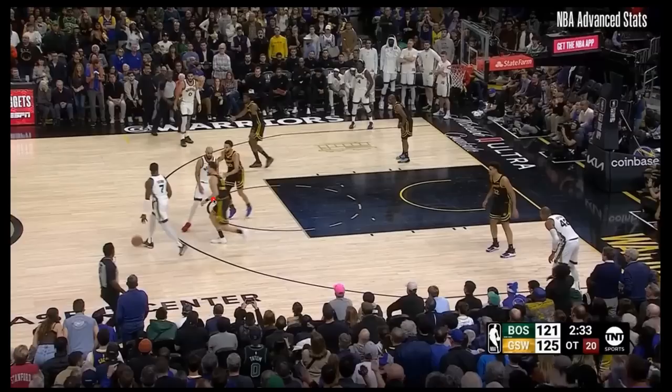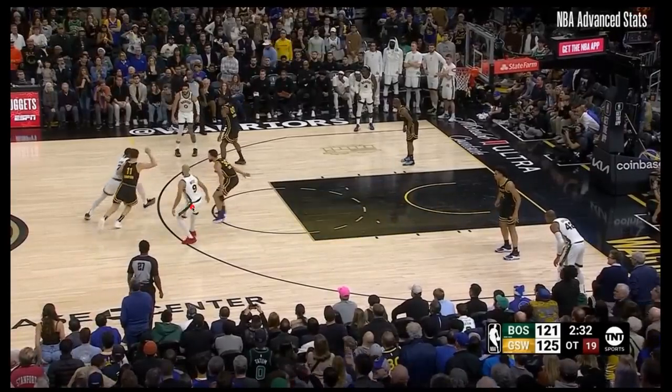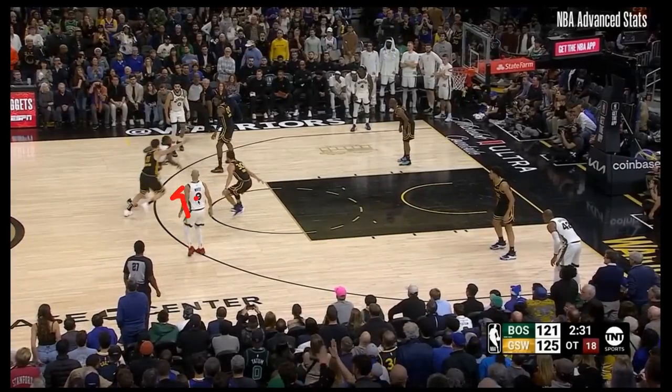Practically the same thing happens here, except this time we're going to have a little pick and pop with Jaylen Brown and Derrick White. He sets the screen. He pops out. Jaylen Brown beats Clay here. And once again, the Warriors have to be careful, and the Warriors are being sent almost in rotation. They're going to have to make decisions here to try and stop either the easy layup or a kick out three that could come from here to practically any one of these shooters.